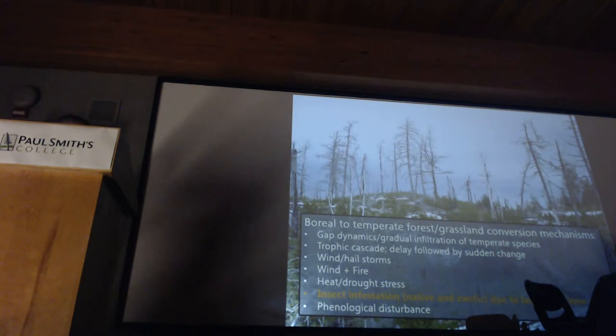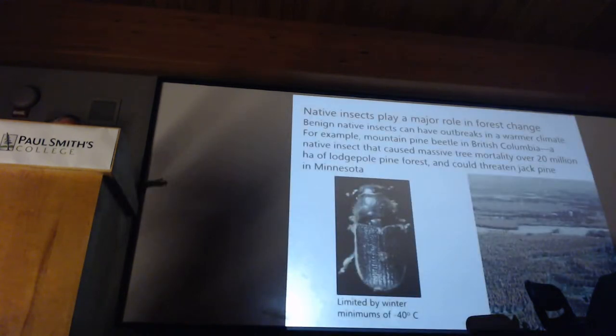Insect infestation, both native and exotic. For example, mountain pine beetle is killed by minus 40. And as you know, in the western United States, it doesn't get that cold anymore. So they have these huge infestations that killed tens of millions of acres of lodgepole pine. We did some research and discovered that our jack pine is equally susceptible as lodgepole pine to this beetle. It just has to come across Saskatchewan and Manitoba to make it to Minnesota without encountering minus 40.